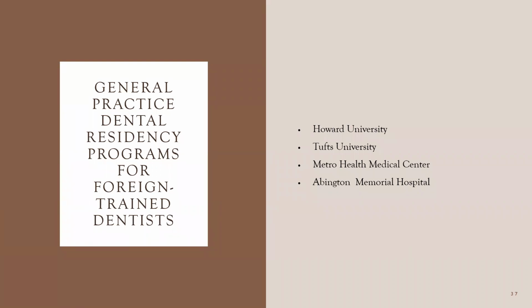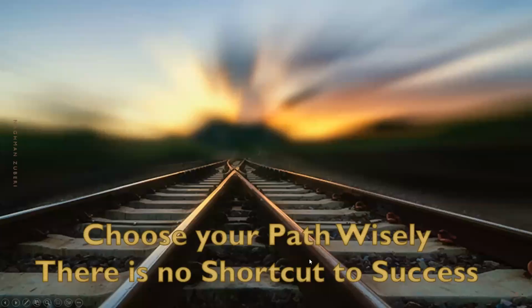It is again on an individual basis, a lot of favoritism over there. They accept you, they don't accept you, it all depends. But this is another alternate path. So choose your path wisely. There is no shortcut to success.